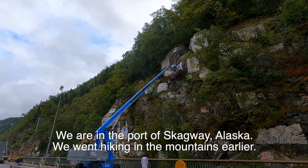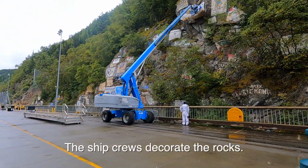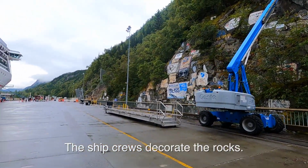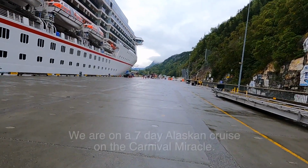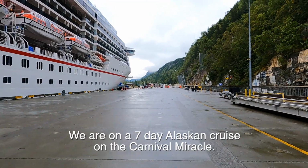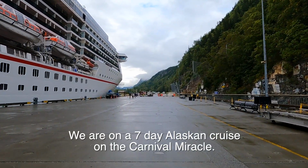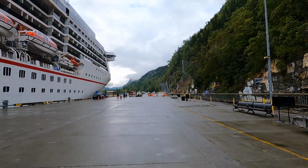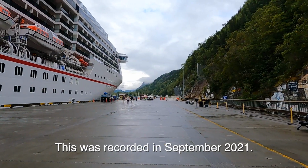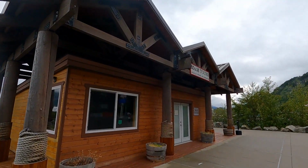It's not just like a giant bowling dam or Norwegian Bliss. So we're going to walk into Skagway, look around. Earlier we walked up to Lower Dewey Lake, went on a hike, got back on the ship, ate some lunch, laid around, going back out. It's about 2:30 now. Here's M&M Tours.